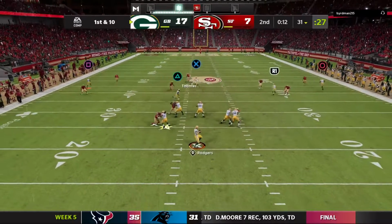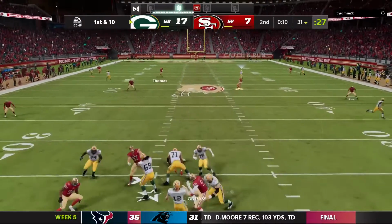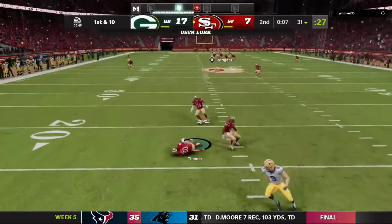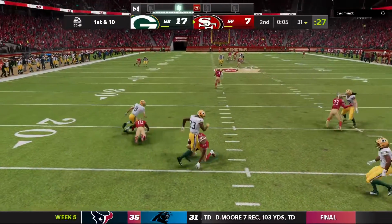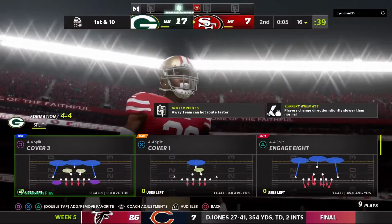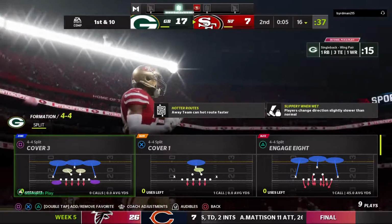Here's Rodgers. He's going to loft one deep over the middle. Oh, into a sea of defenders and intercepted. Picked up by Ambry Thomas. And the Niners are going to take possession here at their own 16-yard line.